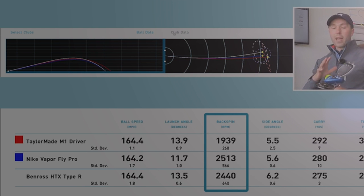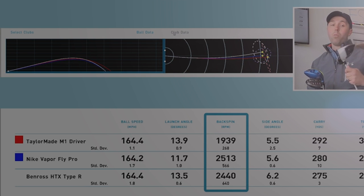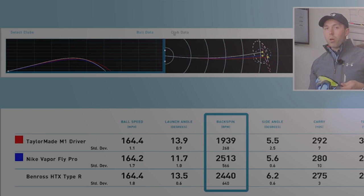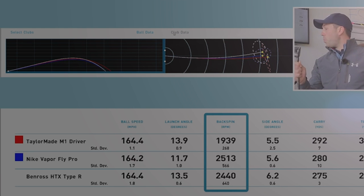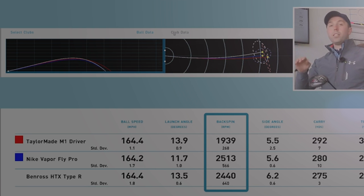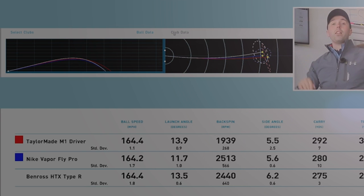The spin rate with the TaylorMade was 2,000 or just under 2,000, which I know when I get it to 2,000, I hit it a long way. The weight was actually in the back of that driver as well, not in the front, so it was how I normally play it. The Nike was spinning at 2,500, but with the lower flight got slightly more distance, even with that spin rate, because the BENROSS actually spun at only 2,400, slightly less than the Nike on this occasion. It didn't quite get the distance, whether that was just down to the launch.